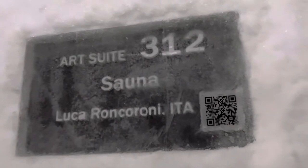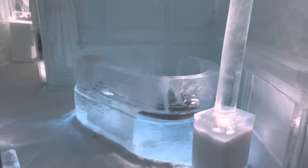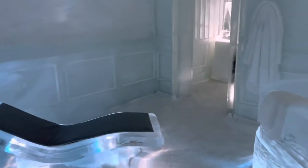So guys, this is another room. It's called the sauna, and this is how it looks inside. So you have somewhere to relax, but I don't see myself relaxing in this cold. But for people that like it, it's an experience, even if it's for one night. If you want to experience that Arctic feeling, fine. And then you have your sleeping space in here.